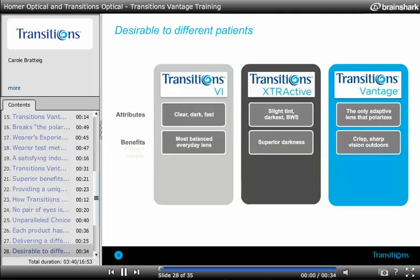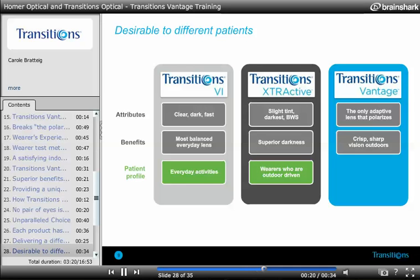When you think about your patients and the product attributes and benefits that would be desirable to them, you can see a different patient profile emerge for each everyday lens offering. Transitions 6 lens wearers desire a clear lens indoors and are looking for the best all-around lens for their everyday activities. Transitions Extra Active lens wearers are going to be focused on outdoor activities, while Transitions Vantage lens patients are the ones looking for something more. They are your patients that are interested in feature-rich products.